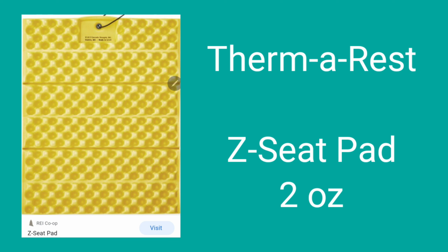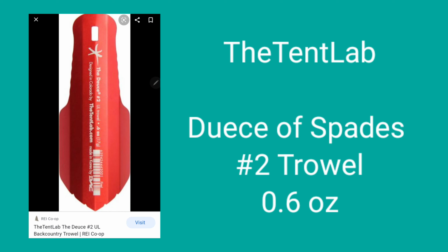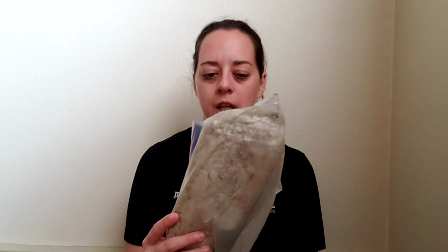And then I have my sit pad that I used. I loved this thing. I didn't use it at first when I started hiking, but then I realized how wonderful it is to not have your butt be wet and cold when you sat down for lunch and whatnot. And I have a trowel from Tent Lab, Deuce Spades, for digging cat holes. Oh yeah, I forgot, my tent had a Tyvek sheet that came pre-cut for it.